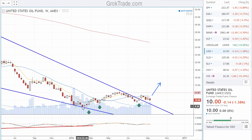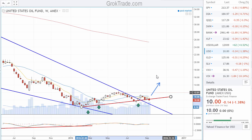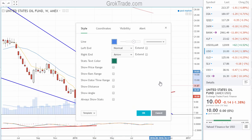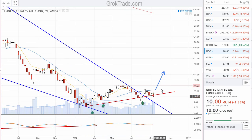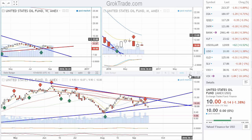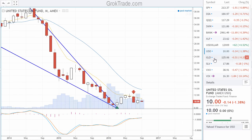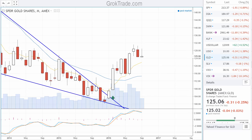And I need to add a line here. And a line's going to go there to, oh no. Support. It broke that this week. I have to take this off. That is no good. I'm using TradingView.com. Wow. The monthly chart on crude oil, I called it a sell. I continue to say sell. Oh, crude oil is just in a mess.